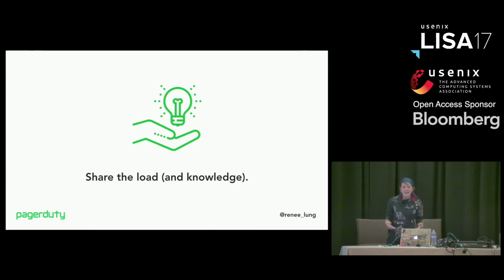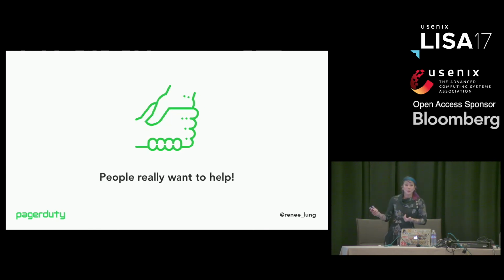Not only does this spread out the workload, it just makes for better code and easier planning. It also means you don't have to write a billion wiki pages and Slack updates, which brings me to my next point. The people really want to help.